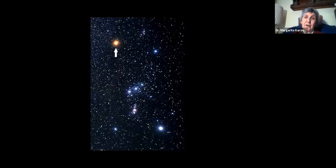Starting with Betelgeuse, Alpha Orionis in the Orion constellation, I will say a few words about the ability to resolve these stars. About 100 years ago, this star was resolved by Michelson and Pease with an interferometer, and for the first time, the diameter of the star was measured.